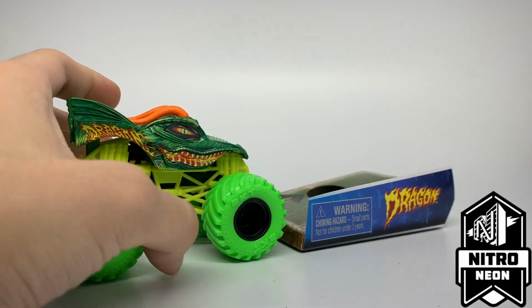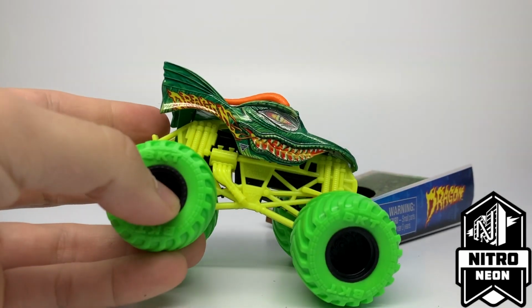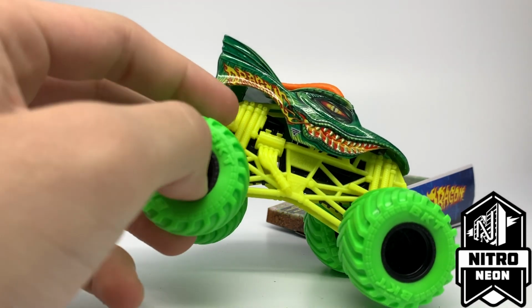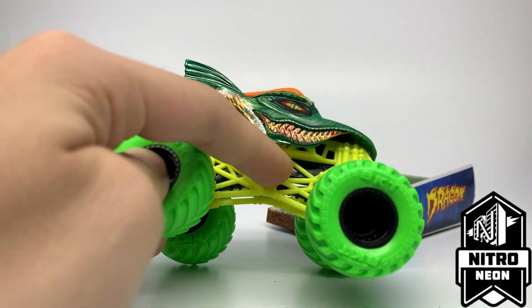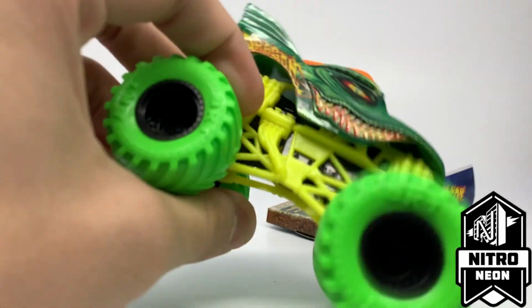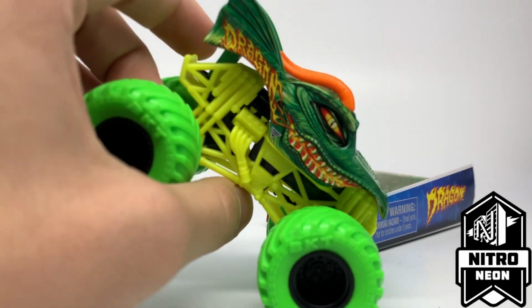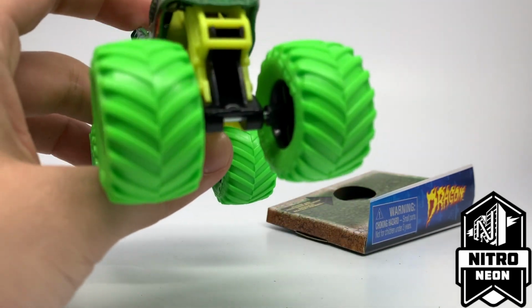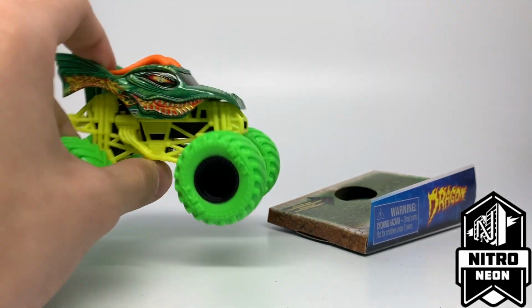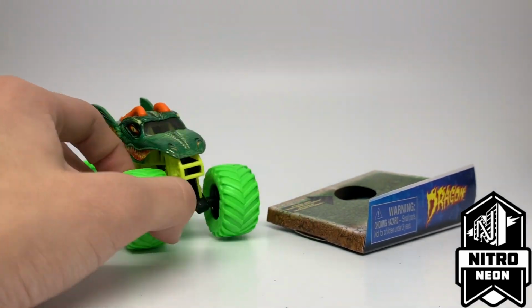And here it is, the Dragon truck. Again, like I said, not super exciting for me personally, but I think that this matchup isn't terrible. Honestly, it's not one of the worst. We have a highlighter green yellow-ish roll cage with a black chassis to offset that color, black rims, and lime green tires. Actually, even brighter tires than previous green treads by the Nitro Neon series. So there's Dragon. Again, nothing new with the actual truck itself.